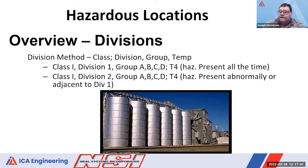The other thing, once you get into the different types of hazards, is the divisions. Shane, you want to discuss that? Yeah, so again, I think this is something that a lot of people are familiar with. Here in the States, we use something called divisions. Over in Europe and other parts of the world, they use something called zones. Very, very similar. But essentially, we define the risk of a specific area based upon its class, its division, its group, and then a temperature, a thermal aspect of some sort.